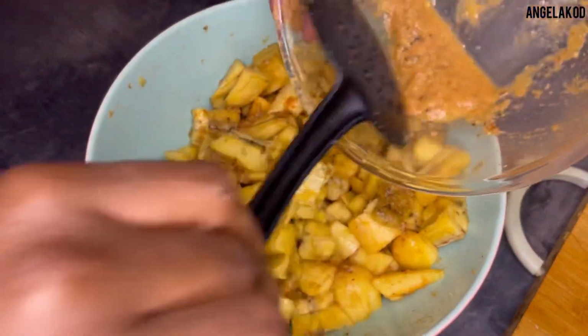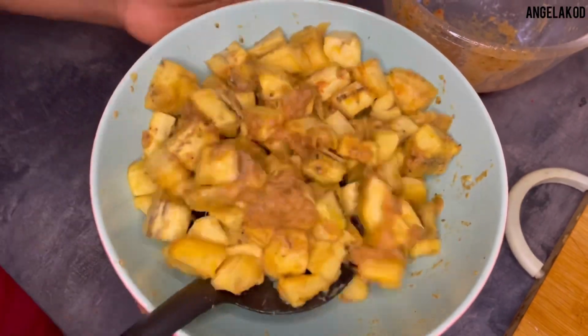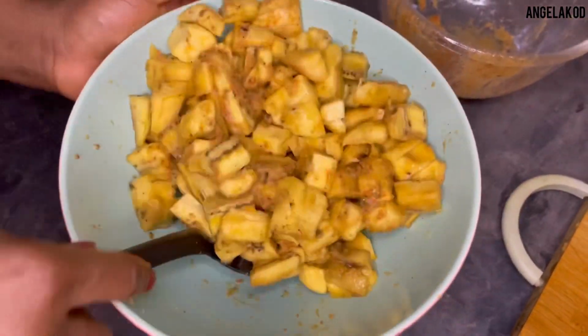It looks delicious and it's really, really good. The aromas, the spices, oh, super, super hot.